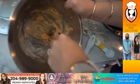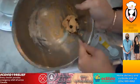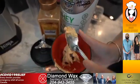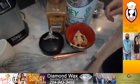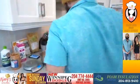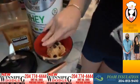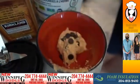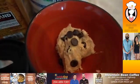I'm just going to put it in a nice little bowl so it looks like a nicer cookie dough, and then put it into the fridge. Add a couple more chocolate chips on top. And I can just set this in the fridge. Ready for it to set? Yeah, I got a little too ambitious there.